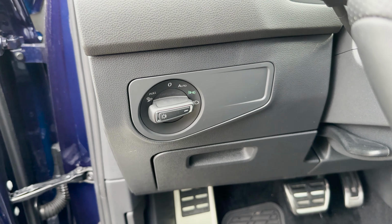Apple CarPlay, beautiful. Oh, and this is so clever because if I want my heated steering wheel on, why would the control not be on my steering wheel? Boom, steering wheel heating on. Why is the button over here or over here? It should be on the steering wheel. Good job, VW.